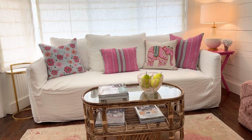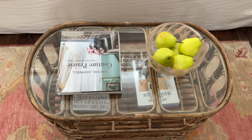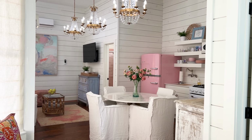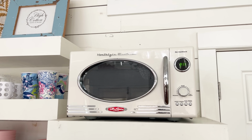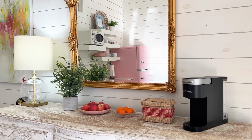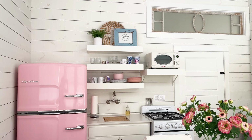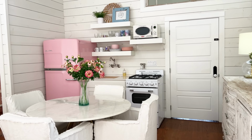And I think what I loved about it is that she had updated features with vintage inspired updated features, like the appliances, the fridge, the microwave, the oven. They were so cute, but they're modern day appliances. And I mean, a pink fridge. Who doesn't want a pink fridge?